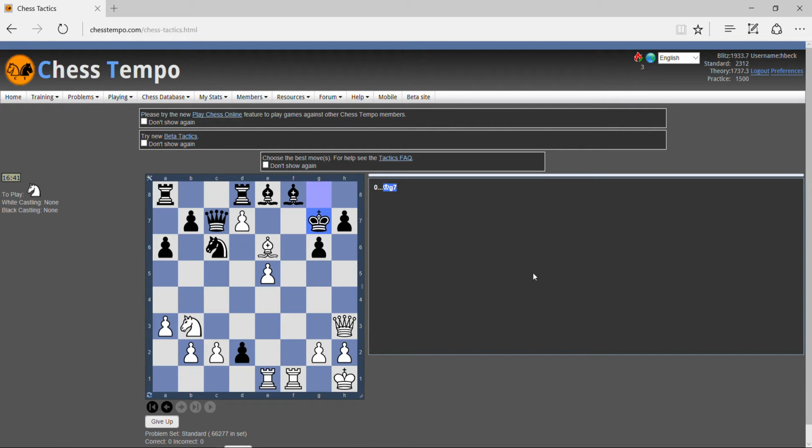So bishop f7, so queen f3, bishop 7, queen takes f7, king h6, queen f4 check, g5, queen f6 check, king h5, g4 check, king h4, queen f2 check, king h3, queen g3 mate. That's the same pattern as before. If it's bishop takes d7, queen f7 check, king h6, queen f4 check, this is the same thing.